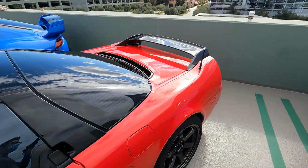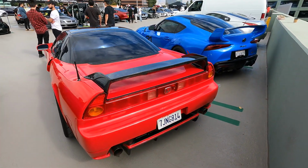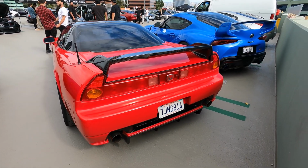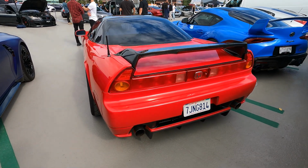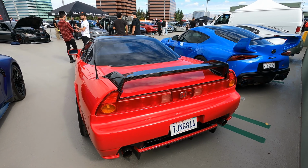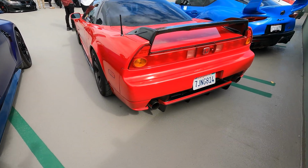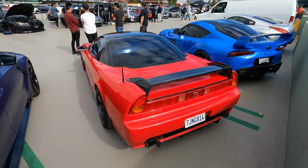It's got the later model style rear spoiler. Look at that. And it's got the later model style rear taillights too. So that's a popular conversion, whether you have an earlier one or a later one. But yeah, the circle tail light and the spoiler, that's always something to look for. And it's got this really cool rear diffuser too. Really pleased to have seen this here.